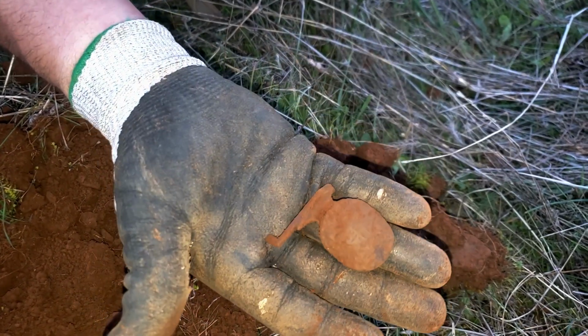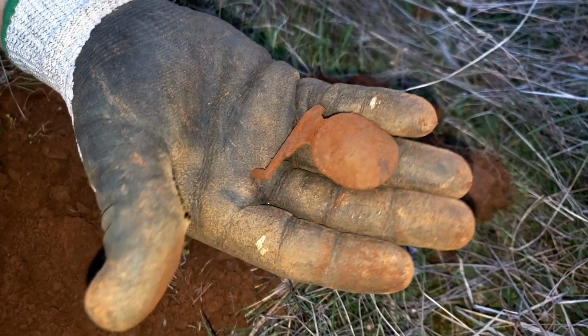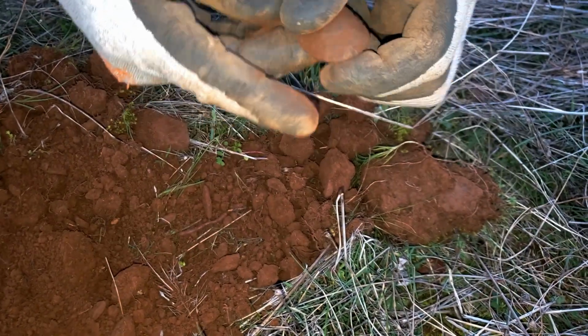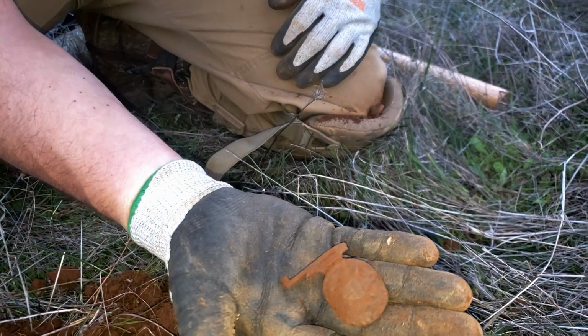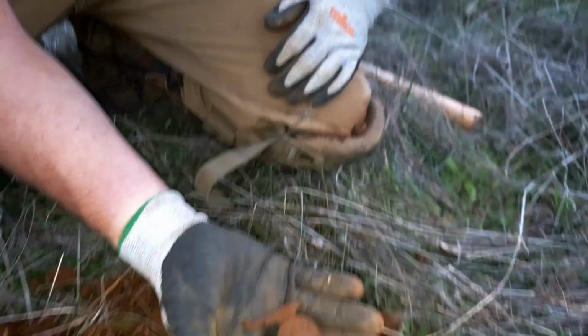Oh yeah, that's what it is. Very cool. We'll clean it up and straighten it up and get some better pictures of it for you. Very cool. Right on.